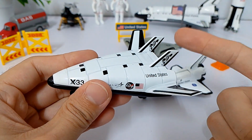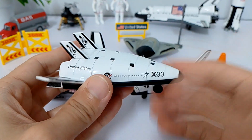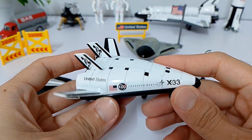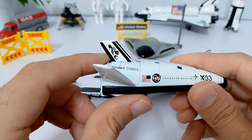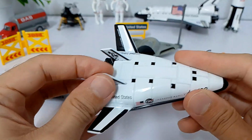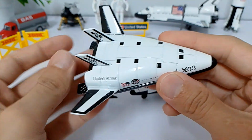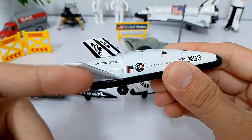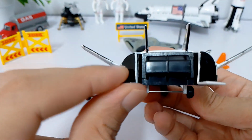Okay, Ben, so let's get on to the next one. The next space plane we're going to be covering is the X-33. This is the Lockheed Martin VentureStar. And there we've got the Skunk Works logo on the tail. Very, very nice. The body is die-cast. These wings are die-cast. That's pretty good. And these parts here are die-cast.